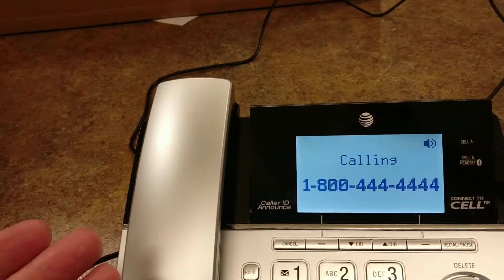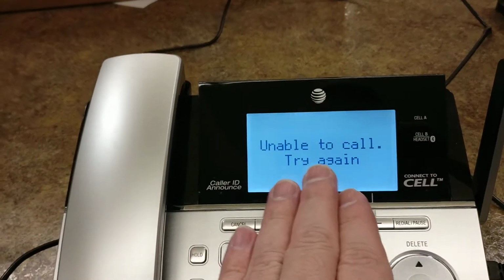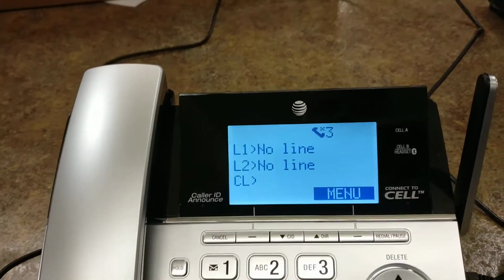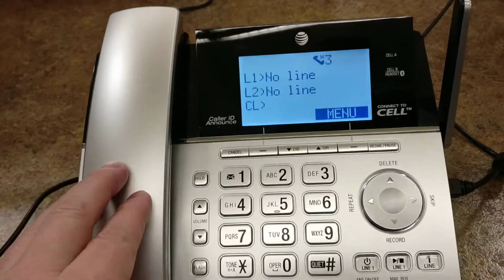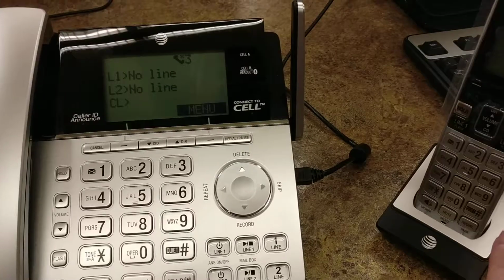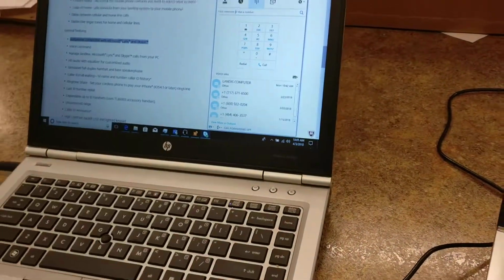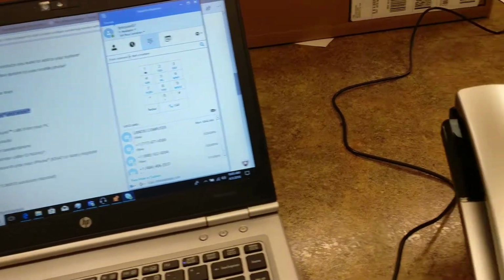Thank you for calling MCI. And it connects, and then for some reason disconnects: unable to call, try again. That's the problem with dialing out from the handset. It looks like it's going to work, and then it fails. And it's the same from the portable handset. So it looks like at the moment you need to initiate calls from Skype for Business.